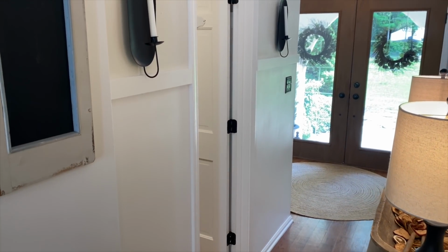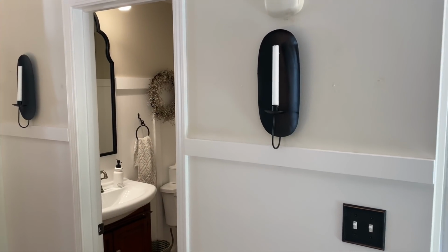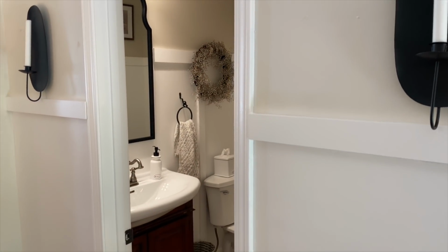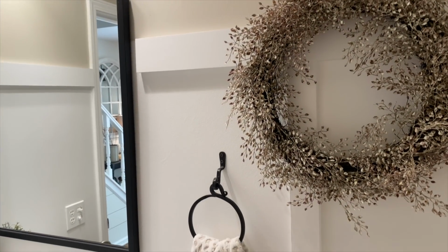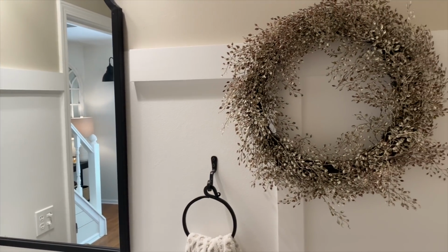And this is how it turned out. It is such a simple and subtle change, but just what the wall needed, and I love the way it looks with the sconces. I also wanted to give you a quick peek at the wreath that I showed you. I love the way it looks here in the guest bathroom.